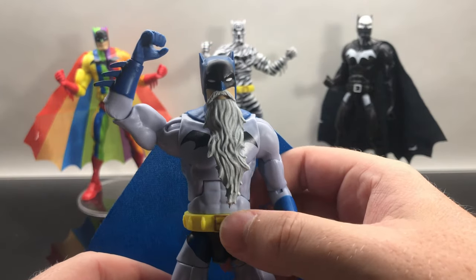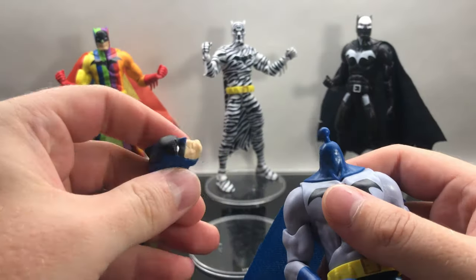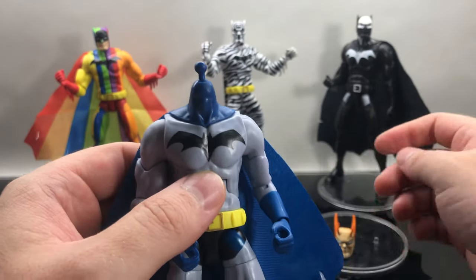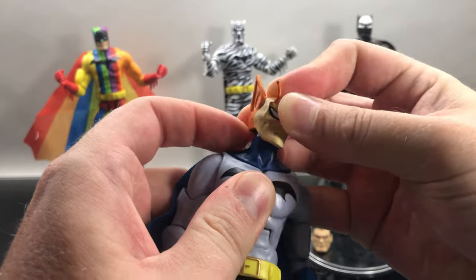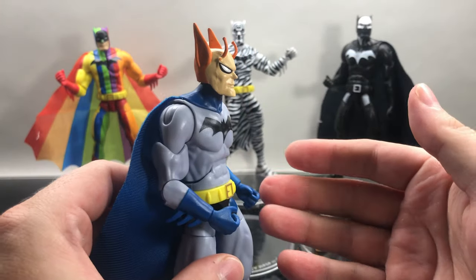That is amazing. Now, with the other heads, you simply just pop this right off. And the nice thing about it is these heads are really squishy. And unlike a lot of DC Multiverse figures, this actually fits rather nicely right onto the ball peg. In fact, I am so happy that it does that. It's not even a problem to get these on.